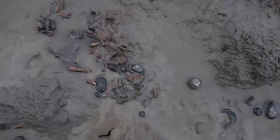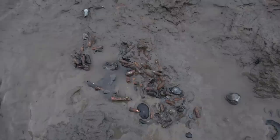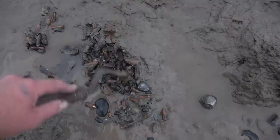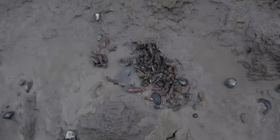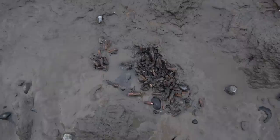So what are these then? They're not my usual 303 rounds, are they? Crikey, somebody must have just dumped them years and years ago, and the mud has been washing off for years and years, and they've just been exposed. A massive pile of bullets. Interesting. Now obviously I can't keep those because they're live. Question is what to do with them. So as there's quite a significant amount, I'll collect them up and take them to the police station.